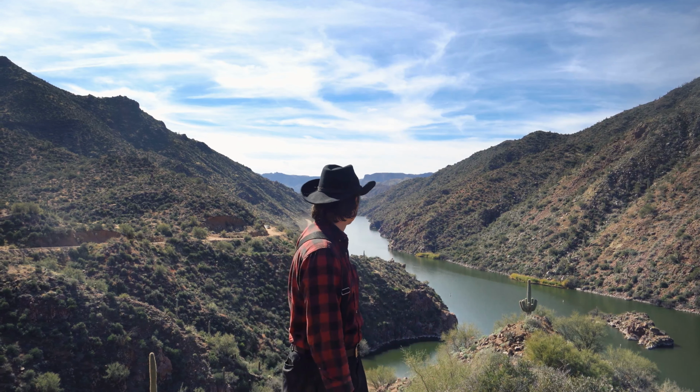Whoa, look at this incredible formation of rocks at the top of the hill. That is so cool. Well, there's nothing quite like digging through a lot of rocks out here in a wash.